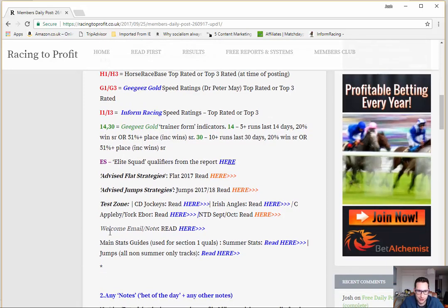There are, and I'm going to jump straight to the bottom, the main stats guides, which are used for the section 1 qualifiers, which I will get onto. You will have access to all of these, including during the trial period. Like I said, the key is your friend. The summer stats, which are for the flat, that's a kind of 80-odd page PDF or whatever it is, and the jumps, which I'm about to update.